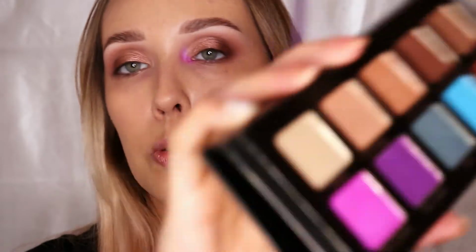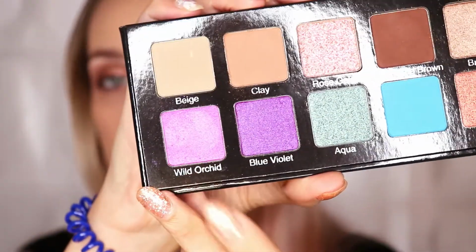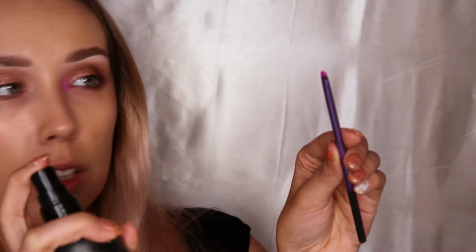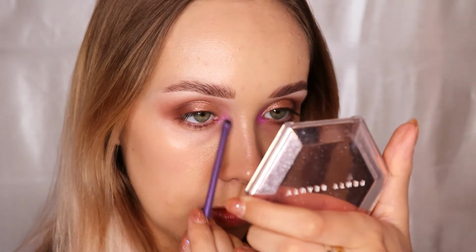there. And then I'm gonna take Wild Orchid, so the purple right on the end here that has a little bit of a blue reflect to it, on a Real Techniques accent brush, so super, super small. So we're gonna get that on there. And I did use this damp because it wasn't really showing up as well dry, so we're just gonna do a little spray.